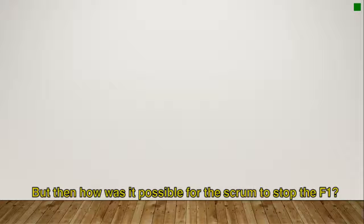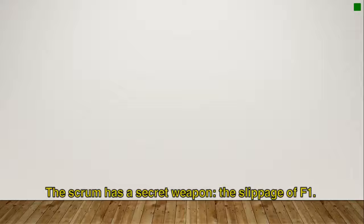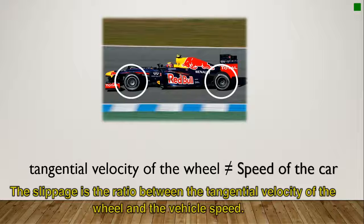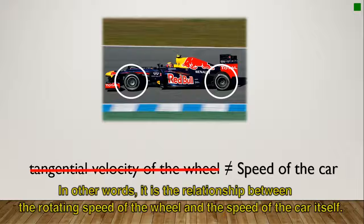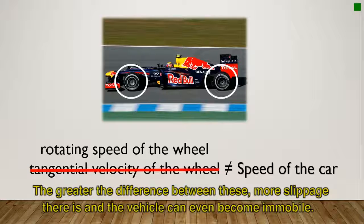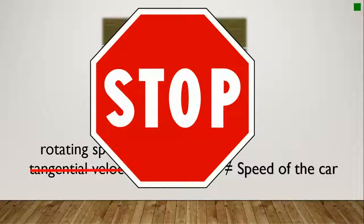But then, how was it possible that the scrum stopped the F1? It is that the scrum has a secret weapon, the slippage of the F1. The slippage is the ratio between the tangential velocity of the wheel and the vehicle speed. In other words, it's the relationship between the rotating speed of the wheel and the speed of the car itself. The greater the difference between these two, the more slippage there is, and the vehicle can even become immobile.